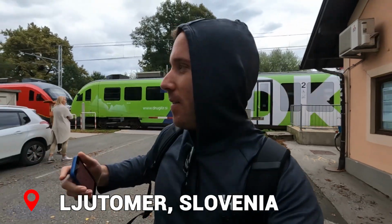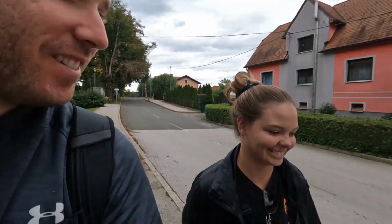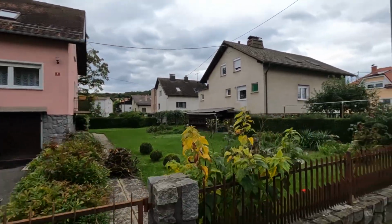Lutomer. Let's see what you're hiding. The difference in the weather from Montenegro to Slovenia is incredible. It's nice and gray and a little cold. Oh, perfect for spomenik hunting. Spomenik, not spomenik. Spomenik. It looks like the Lutamites are living pretty good.